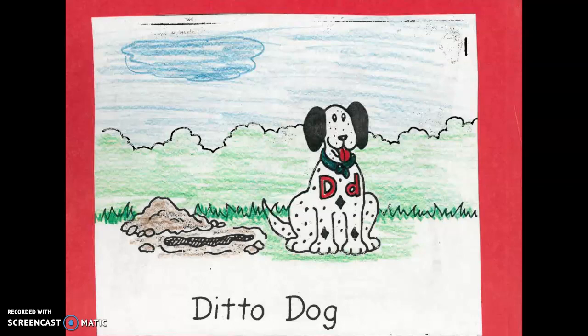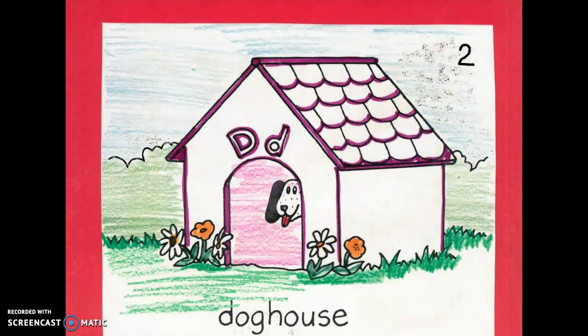Once there was a dog named Ditto who was covered with dots. Since he loved to dig in the dirt, he would get very dusty and very dirty. That sounds like my doggies. Ditto lived in a doghouse near the driveway with dandelions and daisies growing by his door. So look at these pretty flowers growing by his door.